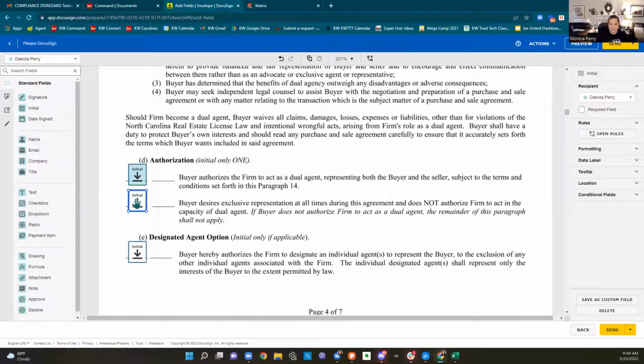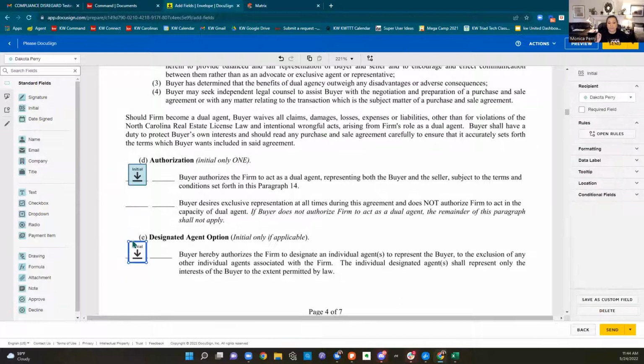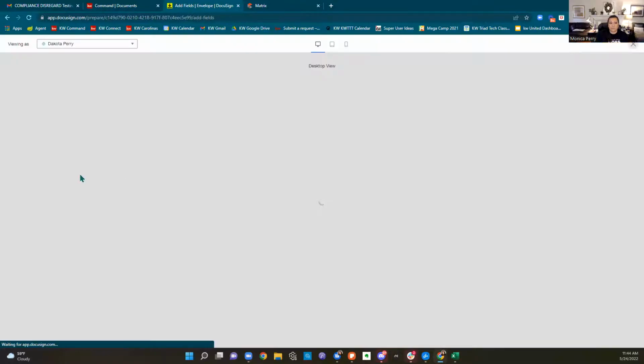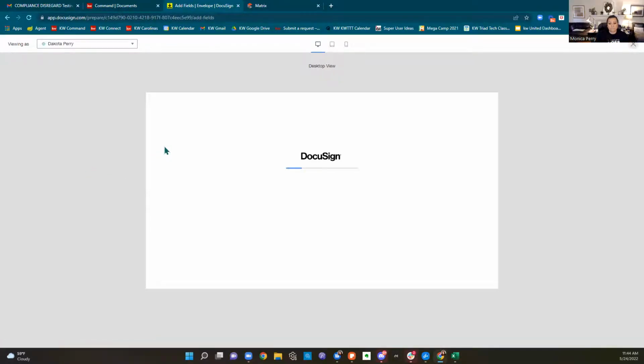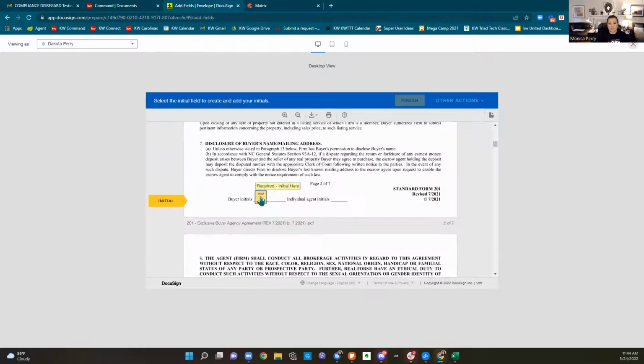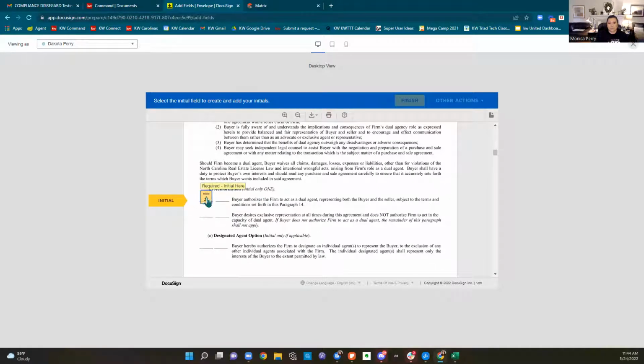So I've highlighted that. I'm going to delete. I'm going to highlight designated agent unless I'm using it, and I'm going to delete that too. So that takes the ambiguity out of it. Now look at the preview. When they go to sign, start, I signed, 3 to 4, boop. Ooh, took me right to dual agency. We talked about that. Cool.